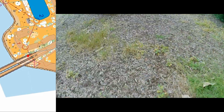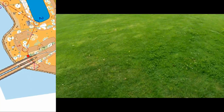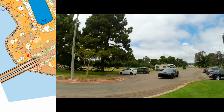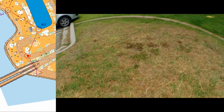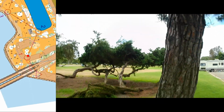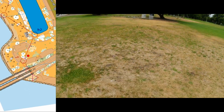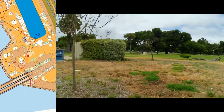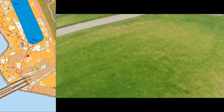So this is the 2 Control 1. It is across the road, as you can see right there under the trees. That is Control 1. And then after that, we are headed in the direction of the lake, where there should be a man-made feature. Trying to make up time from this morning's race.